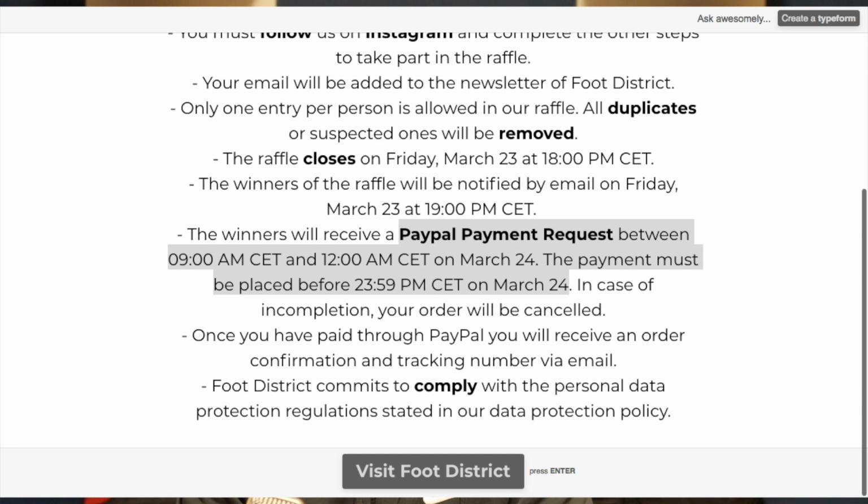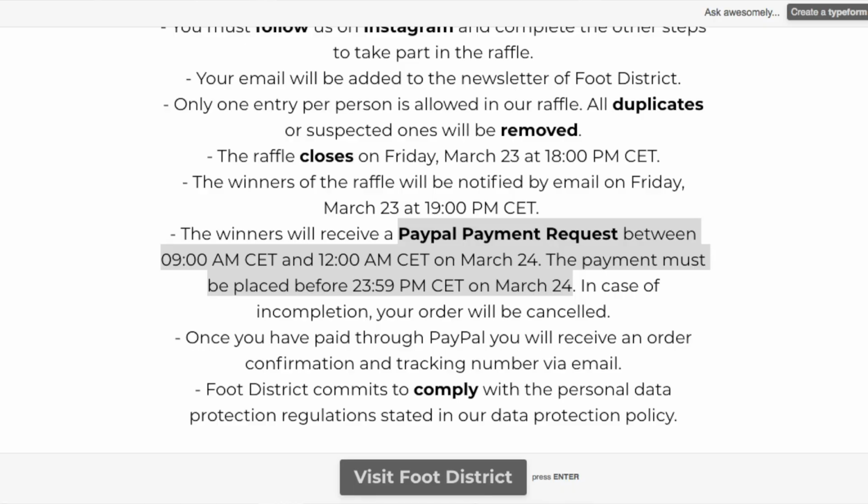Moving on to Foot District, it's going to be the same process as the previous one with the Instagram account. However, you will also have to make an account for Foot District, which is a super easy setup, so you will have to put in your email address for that too. And make sure that you have a PayPal set up, because that is the only form of payment that they will be accepting. Now, moving on to the End Clothing raffle, there's one thing that's important to keep in mind.